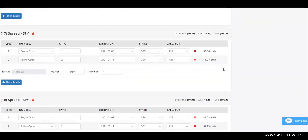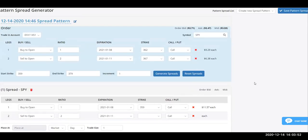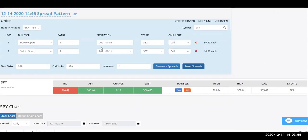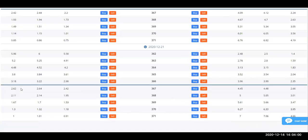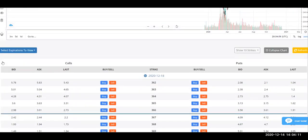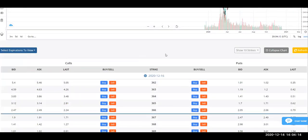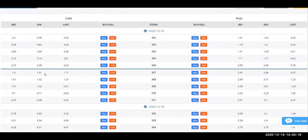Let's do this. One second. All right, so we're trading at 366.43. What can we do the 1216 367s for? $2.62. Or that's 1221, sorry. 1218, we need to do 1216. Righty. So 1216s we can sell for $1.90.